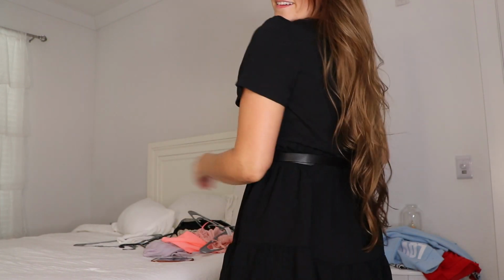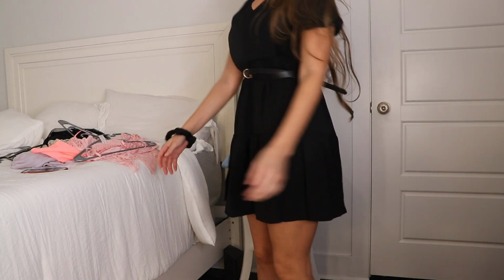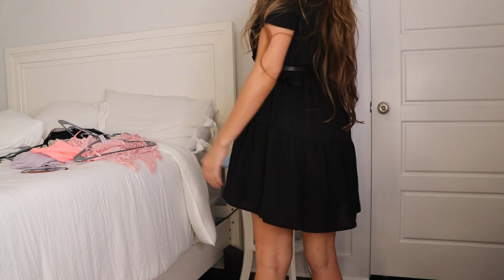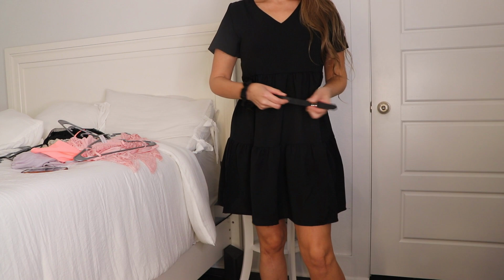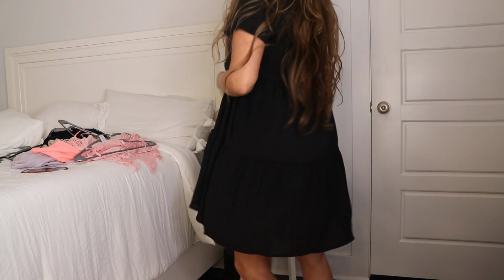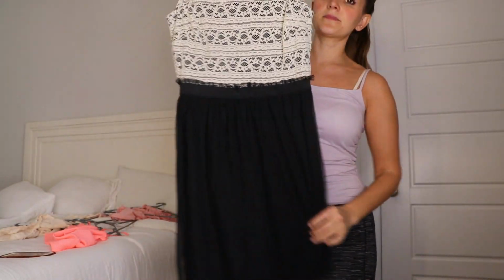So it looks like this. Oops, got my hair in there. So this is gonna be a full body view, just to give you an idea of the length. Kind of goes a little higher in the front and lower in the back, which is really nice for coverage. But yeah, so this is with the belt, and then this is going to be without. So I'm gonna show you, it's pretty roomy. So I'm just gonna give y'all a quick view, I'll have it fast forwarded, of some other items I have on my closet.